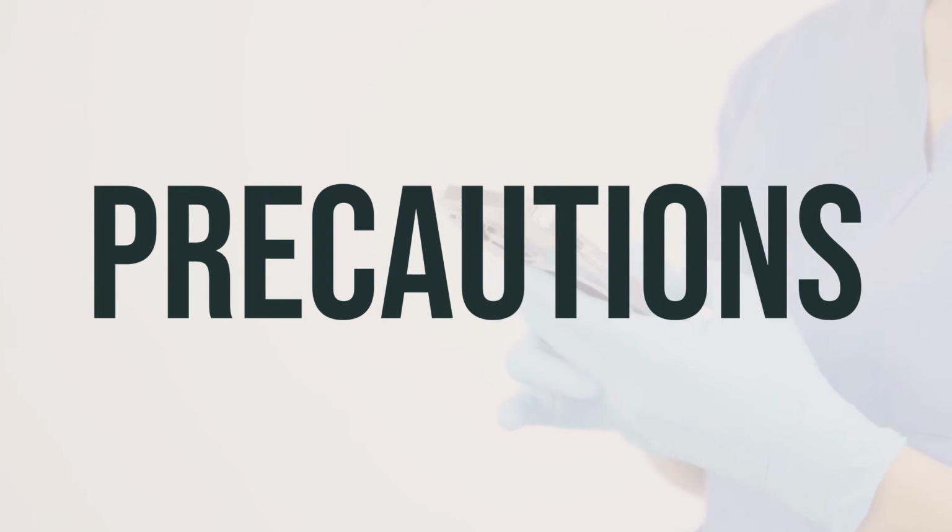It's also important to discuss your medical history with your doctor or pharmacist before using this medication, especially if you have broken skin or an infection in the area where the cream will be applied, or if you have heart disease, liver disease, or a certain blood disorder.